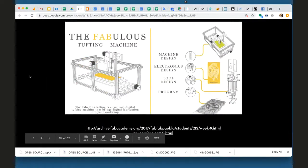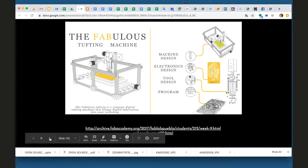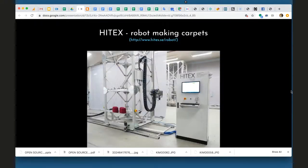This is interesting. This is the Fabulous Tufting Machine, an open Fabricademy project. I haven't seen it working, didn't find the video, but tufting is for carpets, how to make carpets, and a lot of carpet makers still do it by hand.